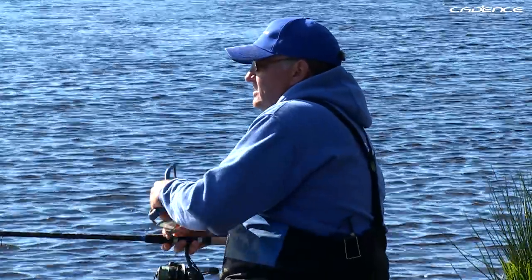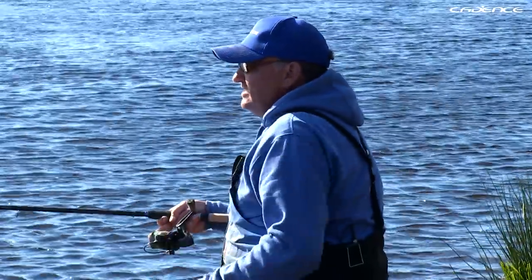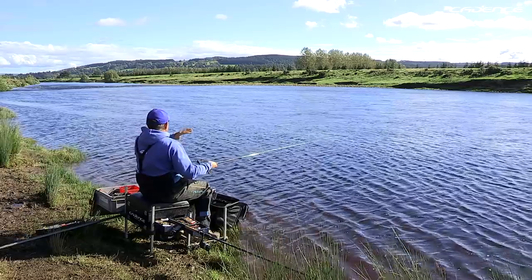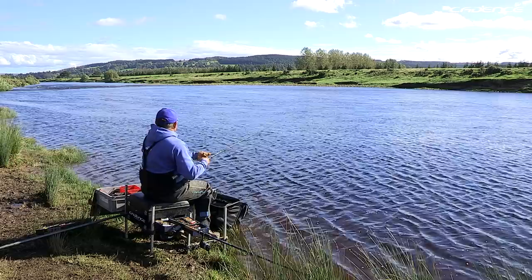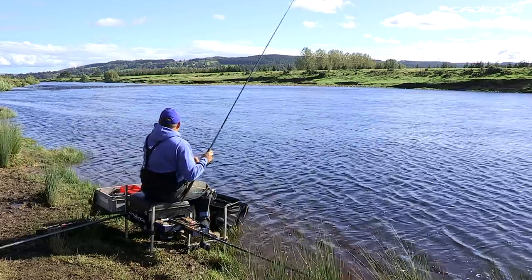So obviously it's important to get into a good rhythm of casting and feeding every cast, so that you get that continual fall of bait through the water. And obviously, you vary that amount depending on how the fish are responding.